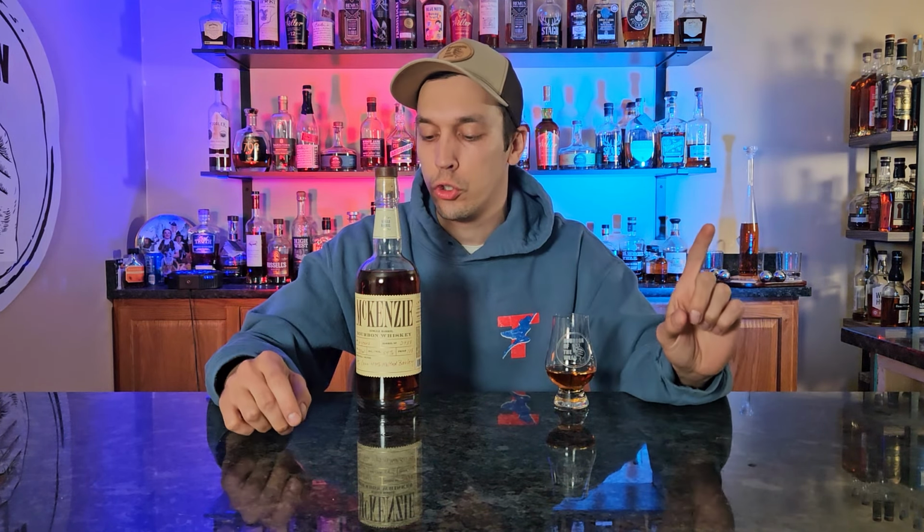I haven't drank a lot of this bottle yet, so I did want to pour some up so it had some time to open up while I continue talking about this bottle. Again, this was picked by Only Bourbon Fans. I was recently on a podcast with them. Make sure you check them out on your favorite streaming platform.